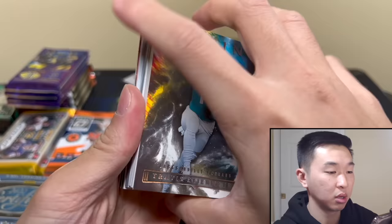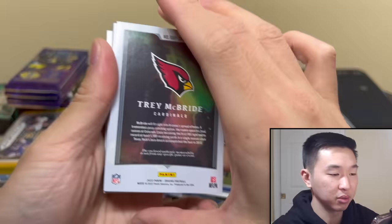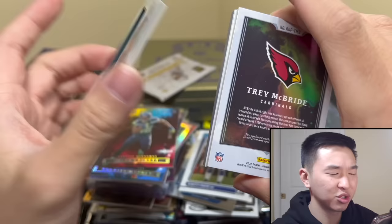Let's see. ETN. Cam Akers. Go like this. To 49. Look at those corners. Origins always in bad condition. Let's pull from the back. Mooney to 99. We got Lockett to 299. Ooh, yeah, I need to move this. And Carson Strong. Not so strong.